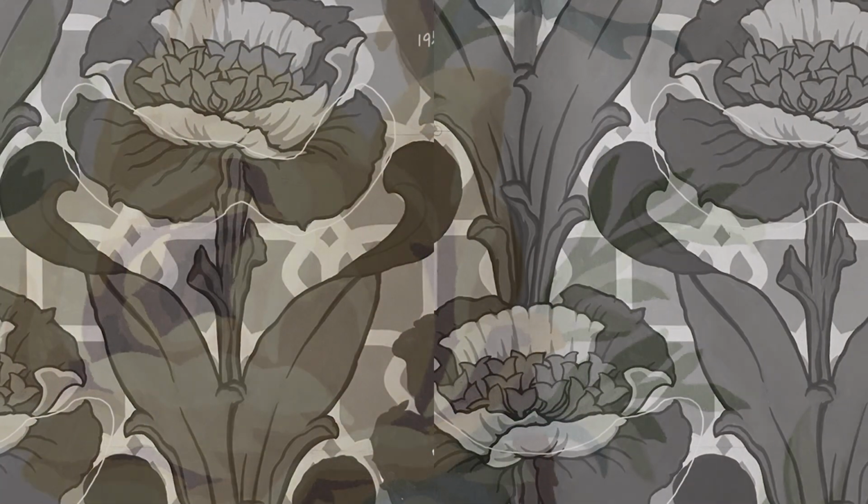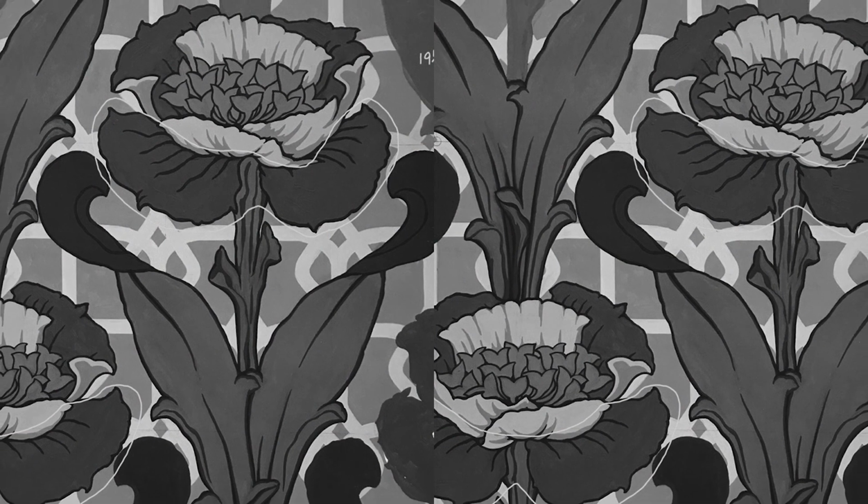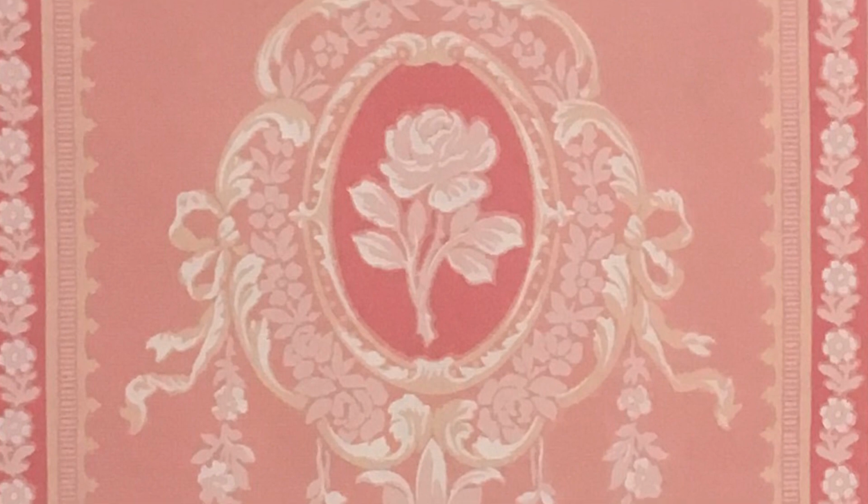We're reproducing 19 wallpapers, and at this time they're in various stages of completion. So to that end, I'd like to leave you with images of the rich variety of papers and patterns and colors that make this home truly special.